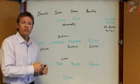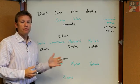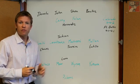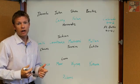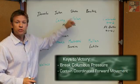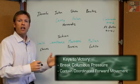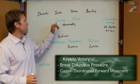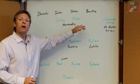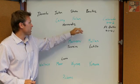So certainly FC Dallas is aware of what they need to do to have some midfield success against Colorado, and I believe the second key for FC Dallas to find success on Friday night against Colorado will be to contain the coordinated movements of their two forwards. So when you look at Colorado, these two players, whether it be Connor Casey or Caleb Folan, really move well together. Omar Cummings came into the game for the Rapids in the second half.